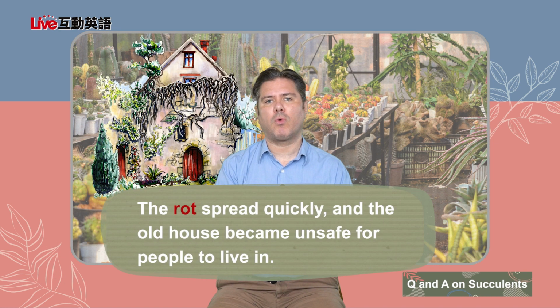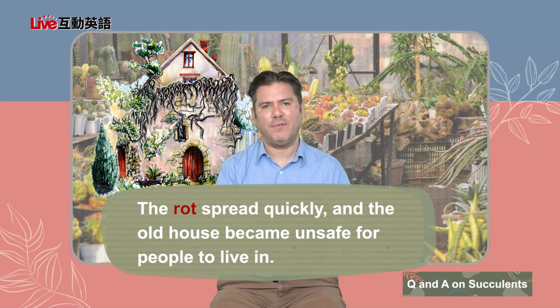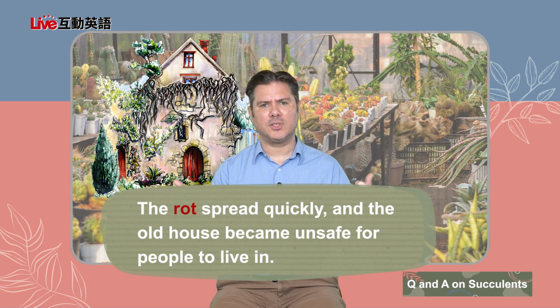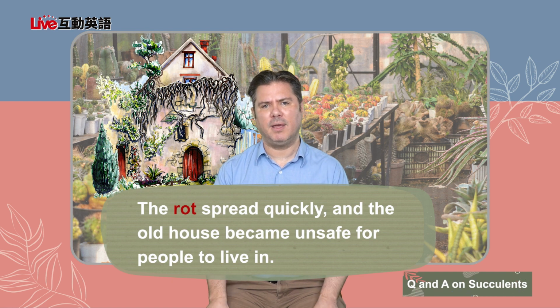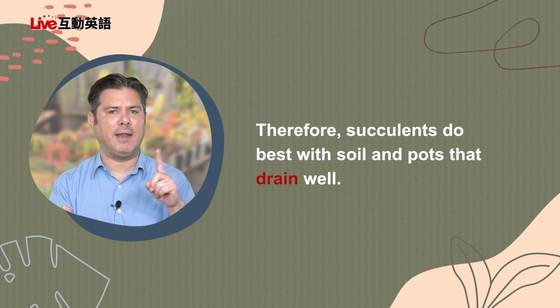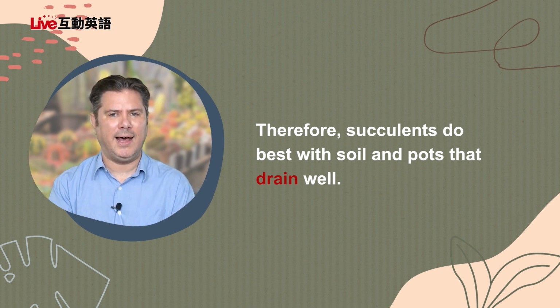For example, the rot spread quickly and the old house became unsafe for people to live in. Probably the wood in the walls got wet, stayed wet, it starts to break down, and of course that can make the house very dangerous. Therefore, back to the article, succulents do best with soil and pots that drain well. Remember, you're creating a little desert in your pot, so think of it that way.